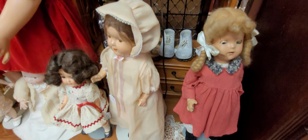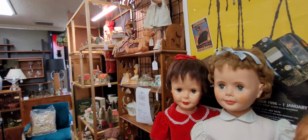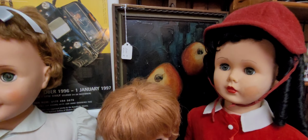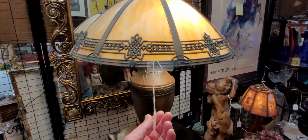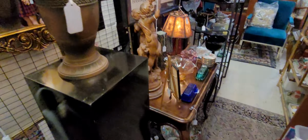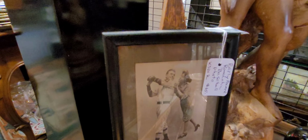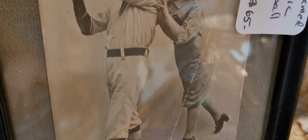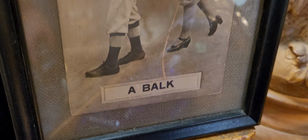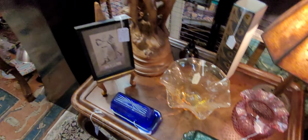40% off dolls, if you like old dolls. Is this a miniature art? What is that? Oh, now that's a cool picture. Look at this, and look at the title. Romantic baseball photo. Huh.